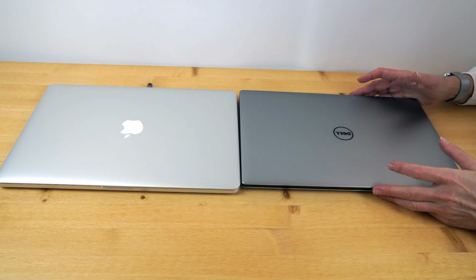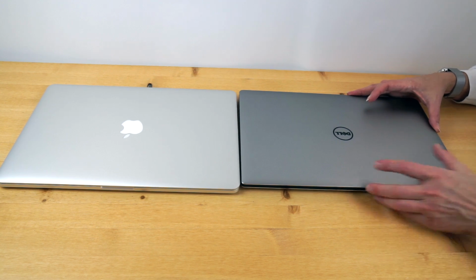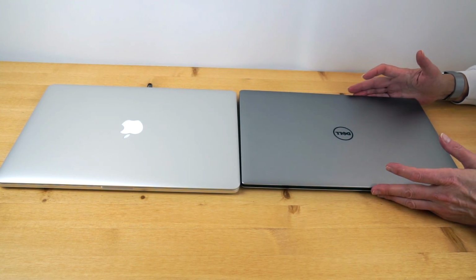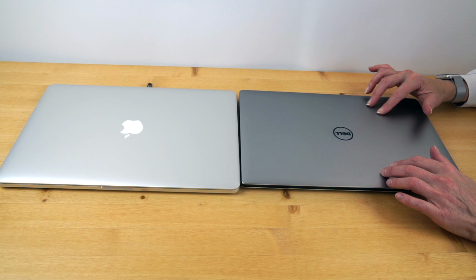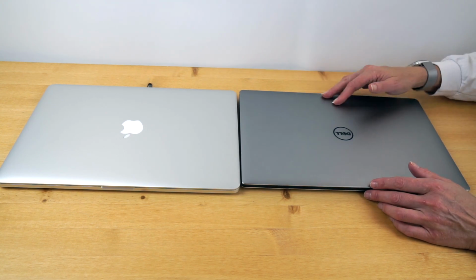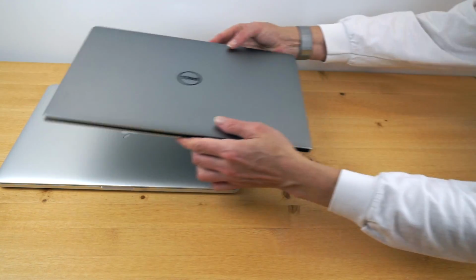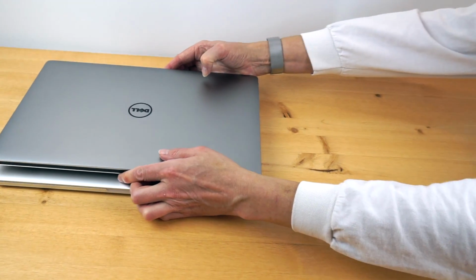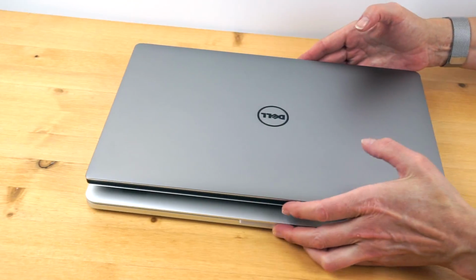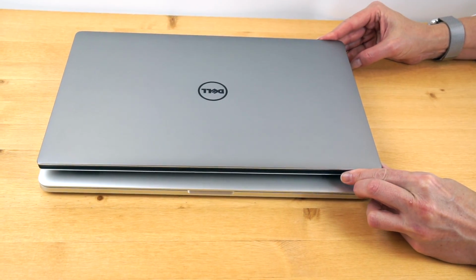The Dell XPS 15, this is the new redesign where they made it even smaller. We have that very narrow bezel here so they can bring down the size, and Dell says this is more the size of a 14-inch rather than a 15-inch. Since the Mac is very compact, the size difference in terms of footprint isn't very huge here. It's just a little bit, but it's a little bit smaller. You can see there it is, the difference in the size between the two of these.